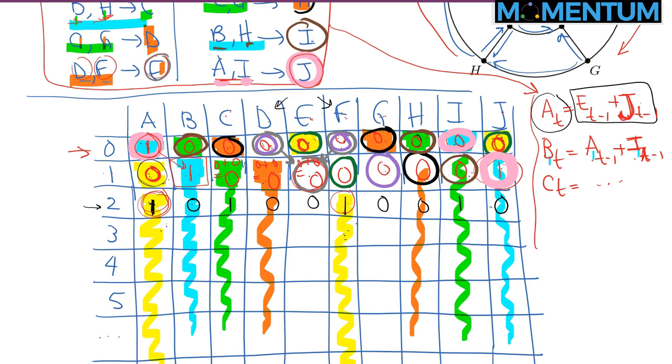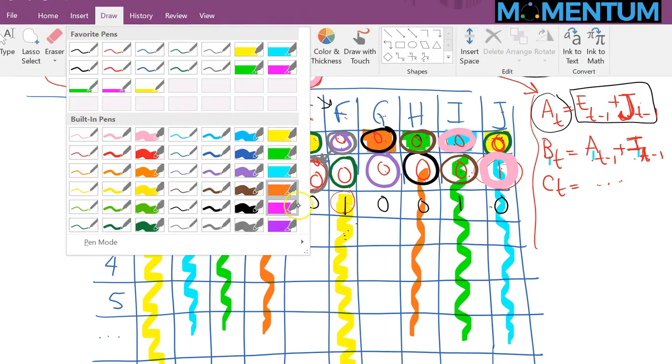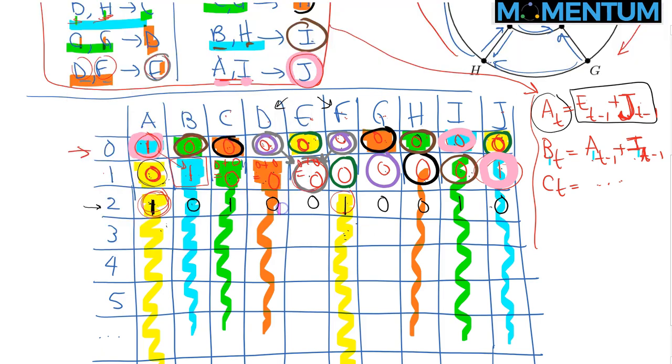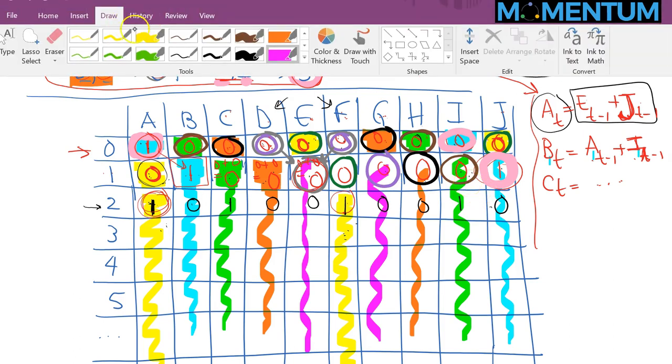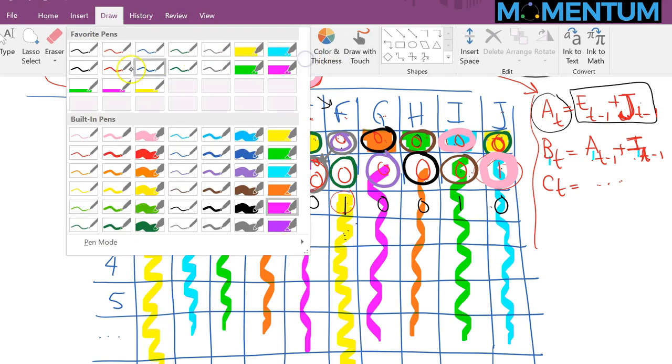I don't know if I have any highlighter color left. Yes, I do. So therefore this column and this column will be the same, and that's it. We have 5 pairs of columns. So if I just focus my attention on the first 5, then I know how to obtain the remaining 5 as well. Does that make sense? That would significantly improve our speed.